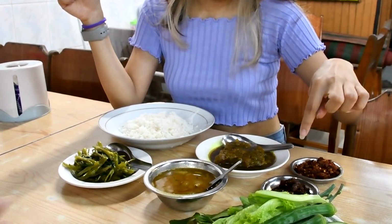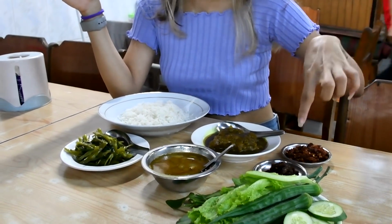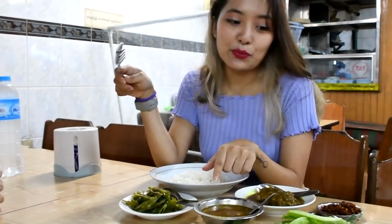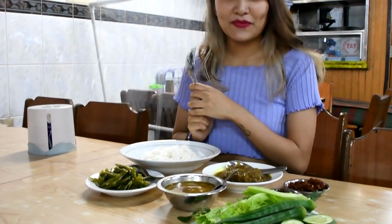And then this is the traditional one, Ngapi Daw and Ngapi Jo. These are very traditional, and a lot of foreigners love this as well. This goes really well with the rice. And then this is the bean soup, which I really like as well. And then you get a lot of vegetables as well. So I'll start eating. So let's go.